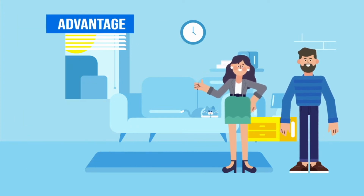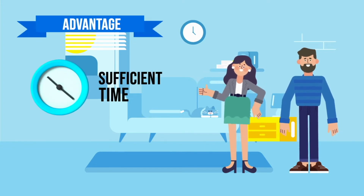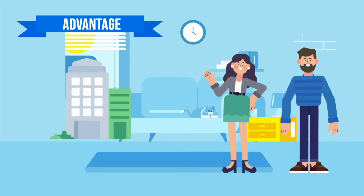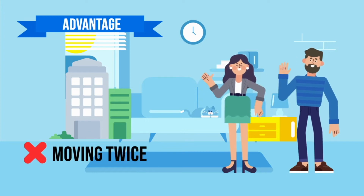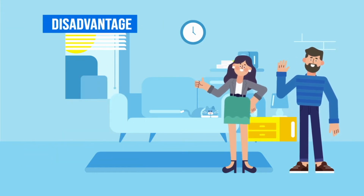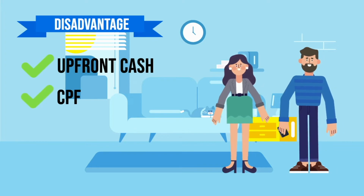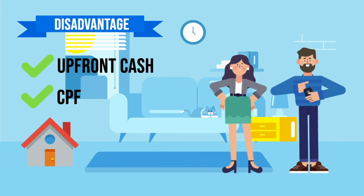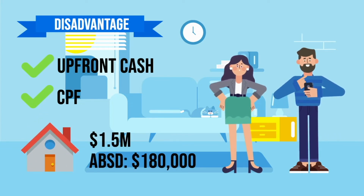The advantage of taking this option is that Jimmy and Audrey will have sufficient time to renovate their new home without time pressure. Buying a new condo before selling a flat will also eliminate the possibility of them having to move twice. However, the disadvantage will be the upfront cash or CPF required to pay for the ABSD. Assuming their new property is $1.5 million, the ABSD will come up to $180,000, which is a pretty hefty sum of money.